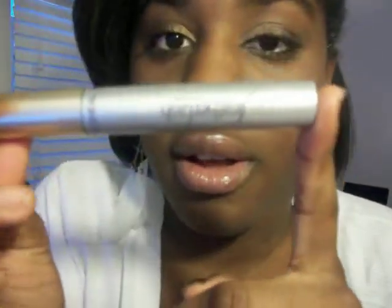For my eyebrows, I just use my wet gloss. I need to get a new one from e.l.f. I love this stuff. And then mascara, I use L'Oreal's Feather Lash. Nothing major. Lips, I use this.